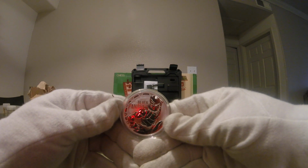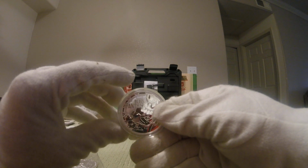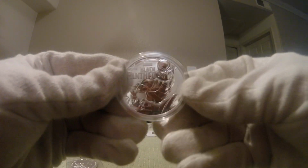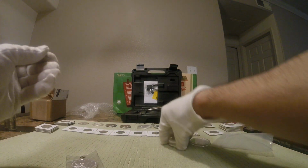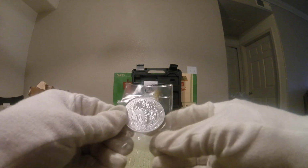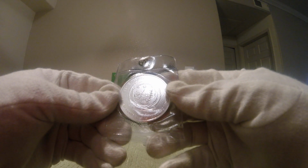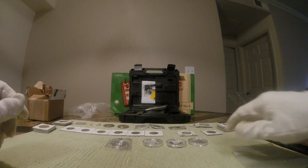So here we go. Here's the Black Panther. Doesn't come in a neat pouch like the Thor and Spider-Man. I guess that's because this came from JM, not Modern Coin Mart. Very good. And then to finish out, this is the giraffe. Wow, this packaging is banged up. So this is the giraffe, 2018 Rwanda Wildlife Series. Okay, very good. So that makes 23 ounces, approximately, more additions.